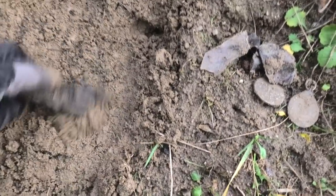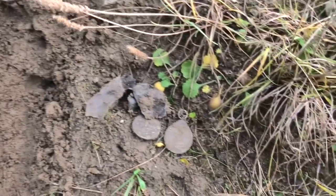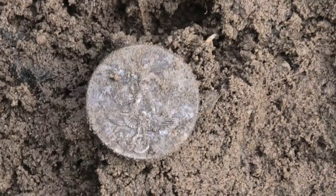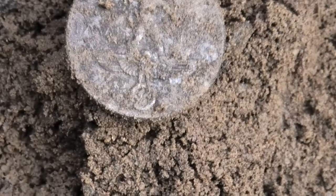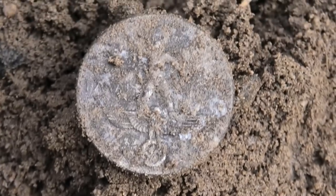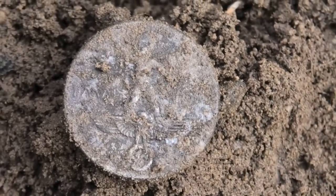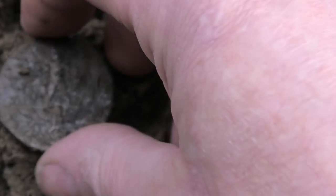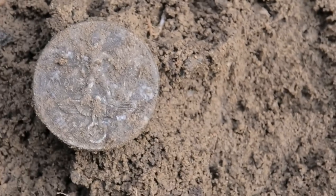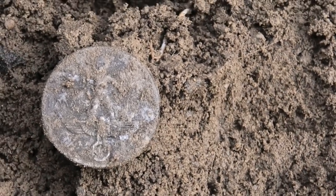I don't believe my eyes here. All right, give me a second. We can't figure out what that is, but I can actually see an eagle, a swastika, and some kind of guy there. And on the other side, where am I? That must have been some kind of metal or something. I don't know what that is.